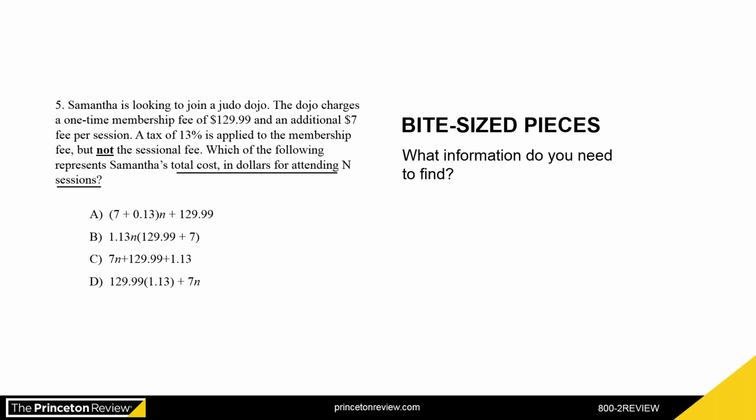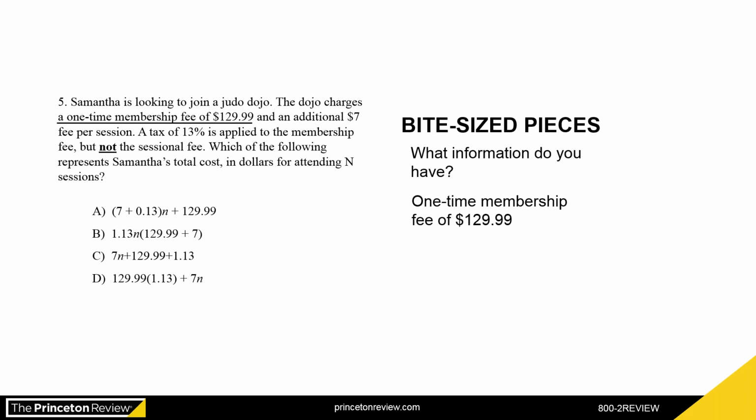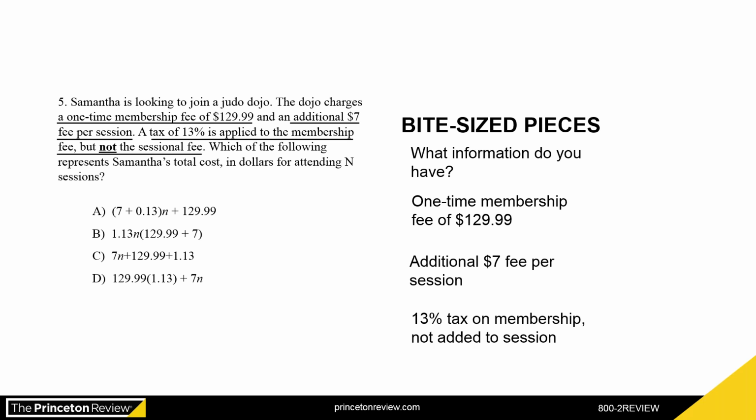So I kind of jumped ahead a little bit, but what information do you need to find? Total cost in dollars for attending N sessions. Samantha's total cost. And what information do we have? We know that the one-time membership fee is $129.99, an additional $7 fee per session, and 13% tax on the membership, not added to the sessions.